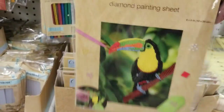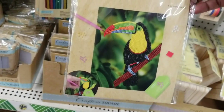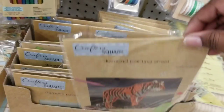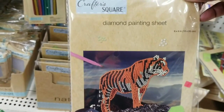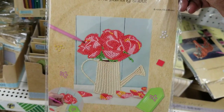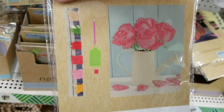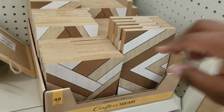Now, also in the craft section, I was so surprised to see the diamond painting sets. I've never seen them for $1.25. So they had a variety of these with all kinds of animal prints that you can choose from. I found 3 different styles at my Dollar Tree, including animals. And I also found this watering can planter with roses in it. All of the packages have everything that you need, the tools, the diamonds, and everything. So this is great if you want to get started with this type of craft.